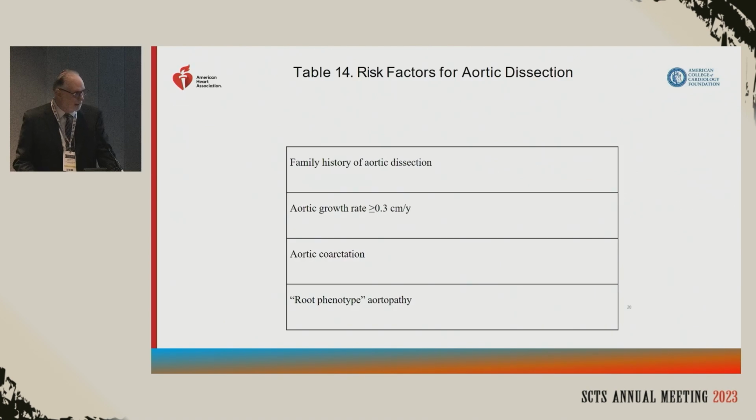And you can see here, this is table 14, the infamous table 14 of the new guidelines. And what you can see here is these are actually risk factors that the guidelines are looking at that are non-diameter related. Family history of aortic dissection or family history of anything, aortic growth rates, aortic coarctation, which we're going to get into, and the root phenotype.